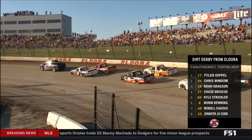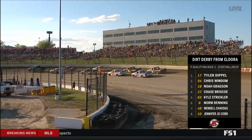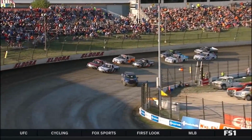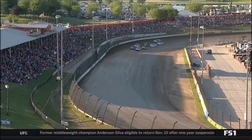Big Daddy, Noah Gregson, Chase Briscoe, last year's most popular driver in the Truck Series, won the season finale at Homestead. Got some dirt racers in this baby. Welcome back to Chase Briscoe and Big Daddy on the front row. Chris Wyndham in that truck.